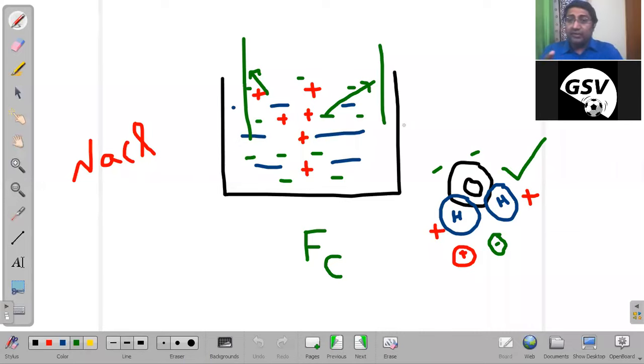And from there, we'll focus on how a battery works, and what happens when the battery is connected to external wiring, like a bulb and all. We say a battery gets drained out. So we need to understand why it gets drained out.